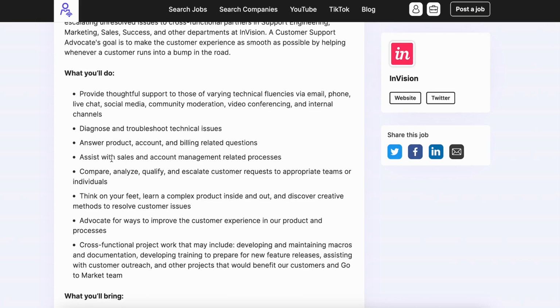So already, guys, this is a really good job because you're going to be touching all these different departments, and you can break into one of these career paths as well. Customer service overall, guys, is just a really underrated way to kind of get your foot in the door to good companies, great industries, and build yourself a really great reputation and move up in the company.